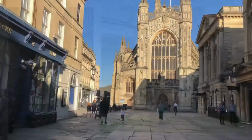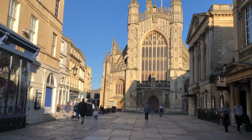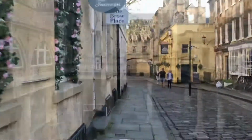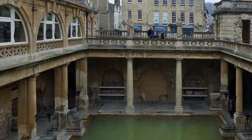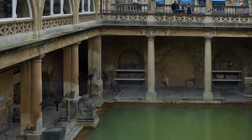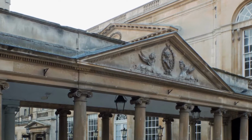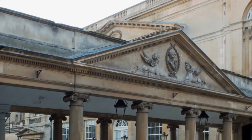Hello. Today we're going to be trying to find out what the city of Bath looked like in the Middle Ages. Bath is famous for its Roman remains and its Georgian architecture. But what happened in the intervening centuries? And where can you see evidence of medieval Bath today?